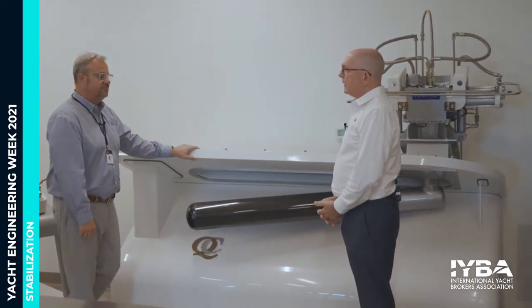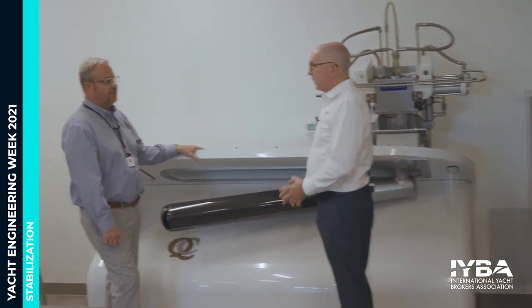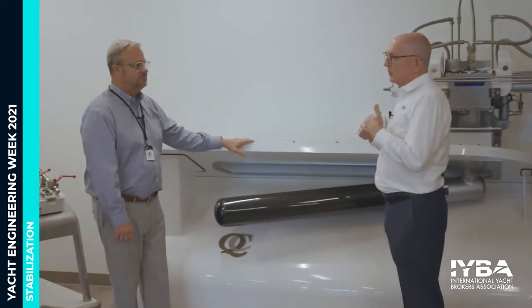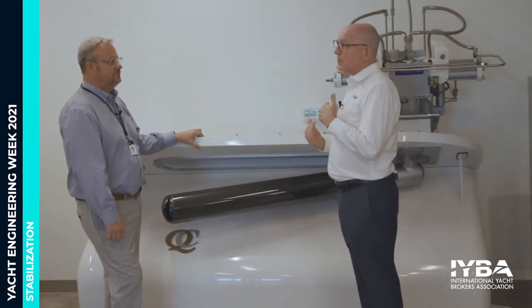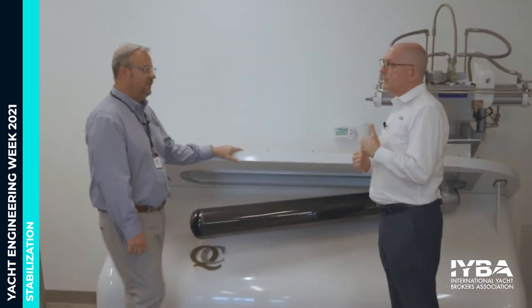Now, you mentioned an XT fin. That's an innovation of yours, if I'm not mistaken. That's right. Where the center of the fin actually extends down. So, if I'm not mistaken, it's 30% more surface area, but 100% more efficacy. It is, for zero speed.